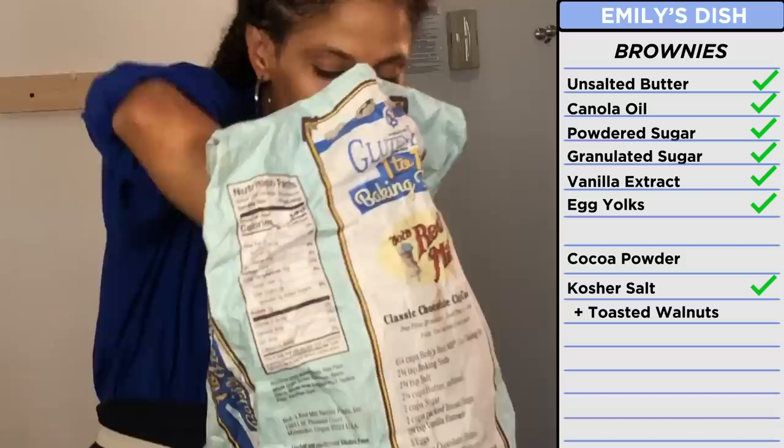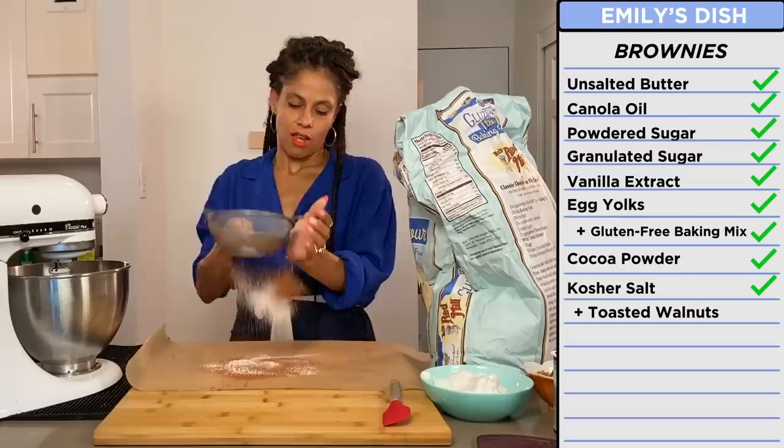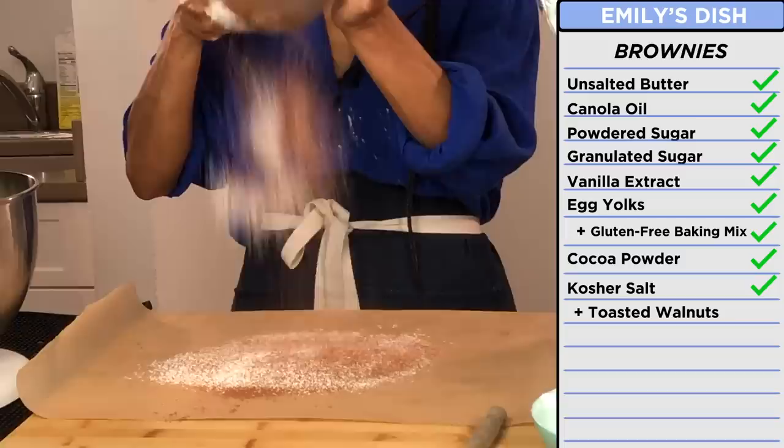Trusty gluten-free flour mix. I really do keep this in my cupboard. She asks for 1/2 cup. So into the sieve. I also need the cocoa. A little extra never really hurt anybody. Everything's sort of already mixing together. It's sitting in a nice fluffy little mound on this parchment paper.